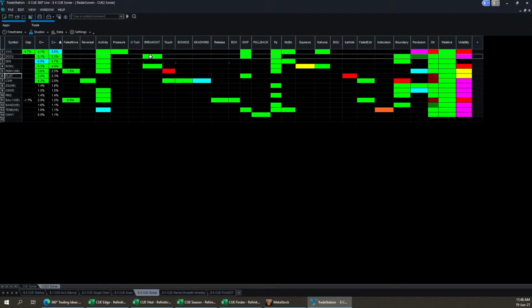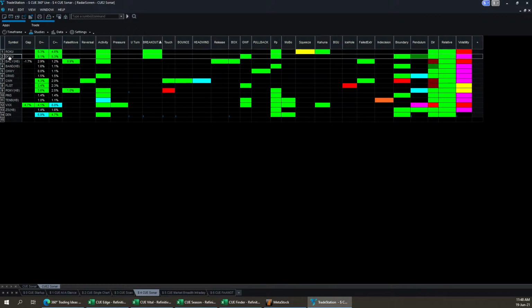Let's look at the breakouts. One is Doku, one is Roku. Let's sort by breakout. Let's look at Doku first. From open, it went up by 5.1%, on a closing basis, up by 5.3%. Let's read all the signals.